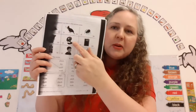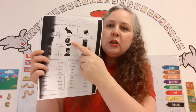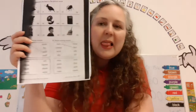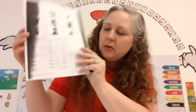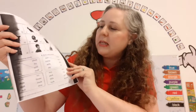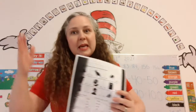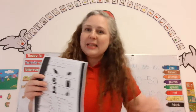Let's look at this one in the middle just for an example. There's a flower. So, which special sound do you hear in flower? Okay, you can do that. Now, it says, match the beginning sounds. And then number three says, match the ending sounds. The beginning is the first, and the ending is at the last, at the end.